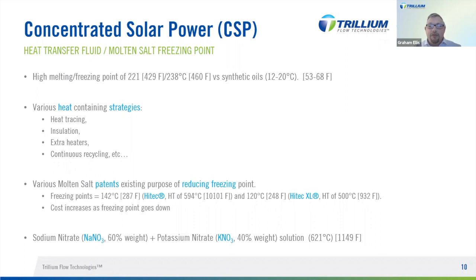594 degrees, and Hitec XL, where the freezing point has come down to 120, although you don't take the benefit on the high temperature because you're then limited to around 500. But obviously cost increases as freezing point goes down. So the most common molten salt that's used generally tends to be a sodium nitrate and potassium nitrate solution.